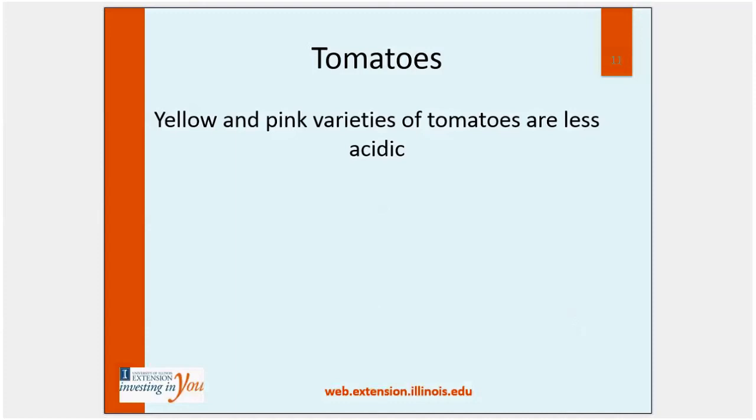I remember the first time I heard this one was probably 15 years ago. People were like, plant yellow tomatoes, they're less acidic, they're really great, you know, if your stomach can't really handle red varieties and you like tomatoes and maybe it causes upset stomachs, and that yellow and pink varieties of tomatoes are less acidic.